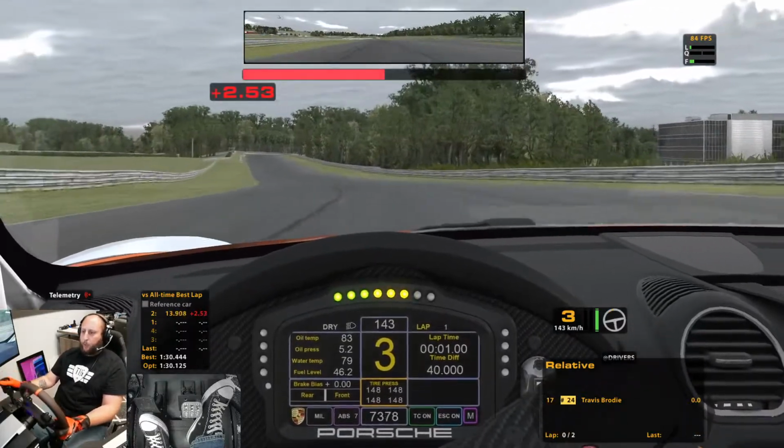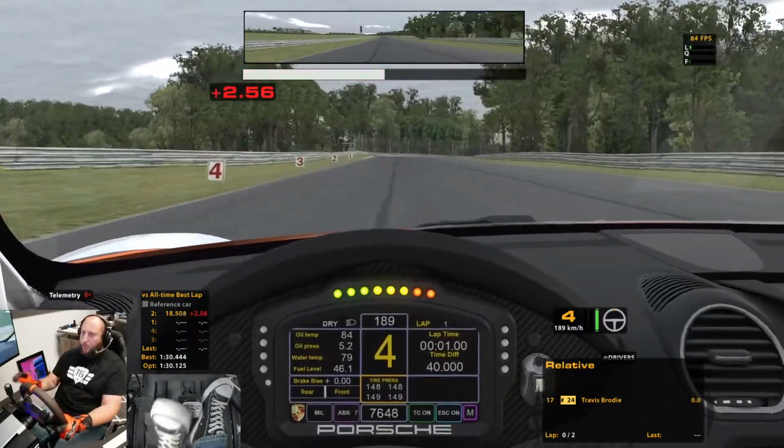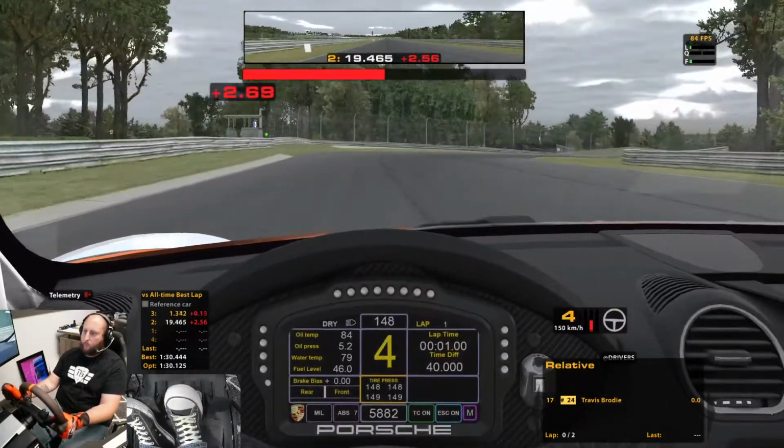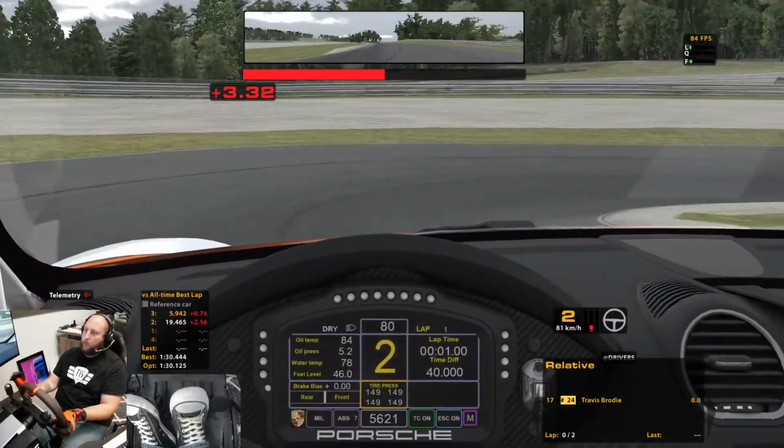ABS is helpful. You don't want to completely rely on it. It's actually a little bit faster if you just barely stay out of it, because every time the ABS pulses, it is releasing the brake.